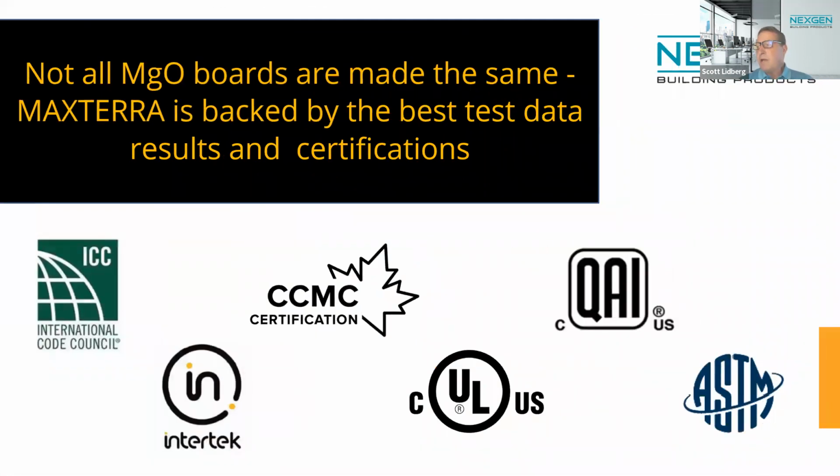The interesting thing about the MgO market, unlike OSB or plywood, is that there is no consistent or recognized standard for the creation of MgO board. So no two boards are necessarily the same. No two products are necessarily the same. And we rely heavily on the testing and the data behind that testing and certification.